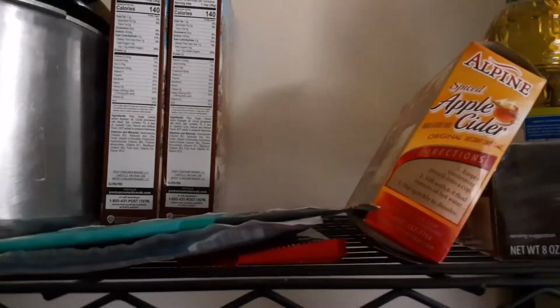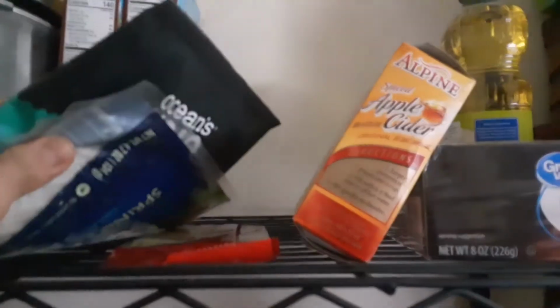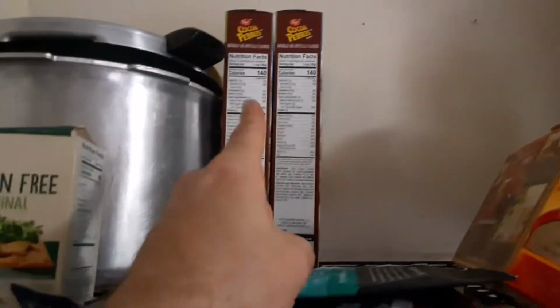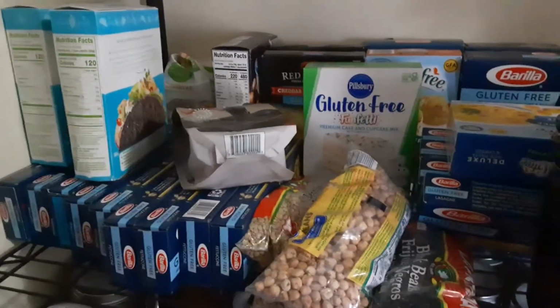So I think what I'm going to do is make sure I get some oil. Maybe another chocolate bar would be nice. Maybe another box of cereal. And maybe another box of crackers. On my second shelf, I pretty much have everything I think I need.